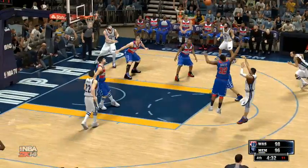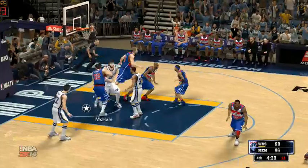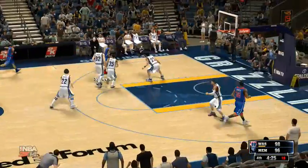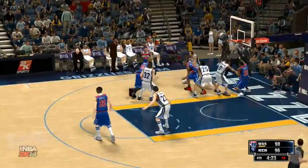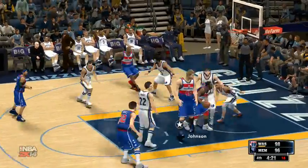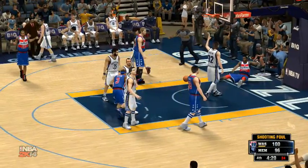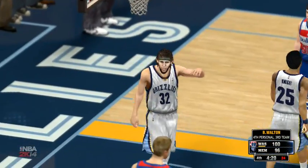Outside Westbrook shoots it. Kevin McHale pulls it in. You know, that mid-range jump shot is not his strong suit, even when he gets a good look like that. Boss passes to Johnson. Count the basket and the foul. It's going to go on Bill Walton.